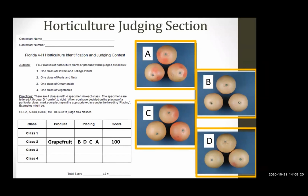All right, if you get them in that order, B, D, C, A, and if that's the correct order, then you'll score 100 points. Right, just getting the first one correct can score you 76 points. Right, so you want to really focus in on those, and we use a matrix to score this. So the closer you are to the correct order, the more points you'll earn.